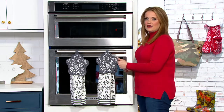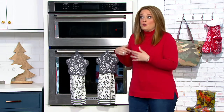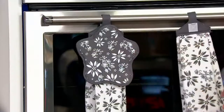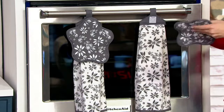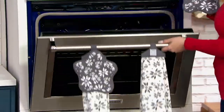Take a look. If I need a mitt, when do you need a mitt in the kitchen? You need one right now. You need it when it's time to use it. You don't plan it out. And so this one, look, I can just grab it and it comes right off of that hook and loop easily. So when I need to reach into the oven fast, I've got it, easy access and quick access too.